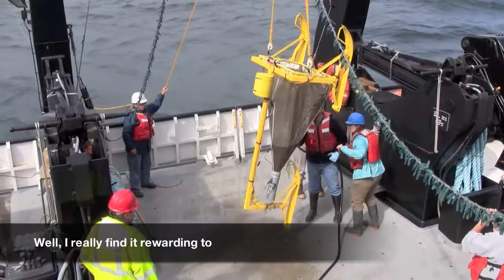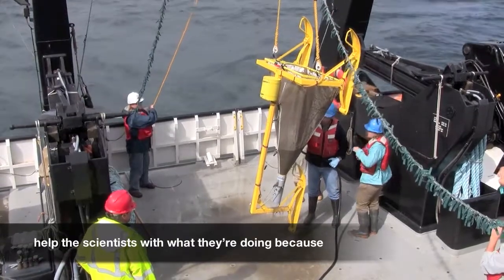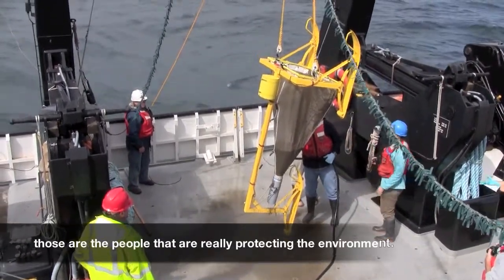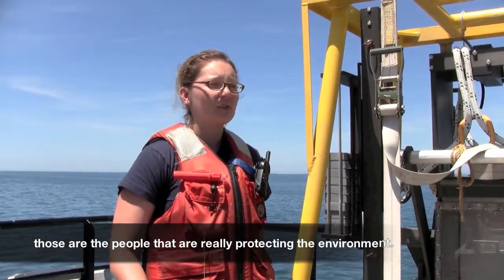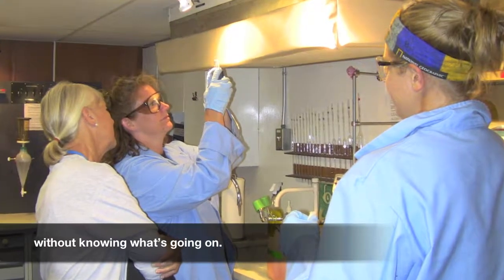I find it rewarding to help the scientists with what they're doing, because those are the people that are really protecting the environment, because you can't protect the environment without knowing what's going on.